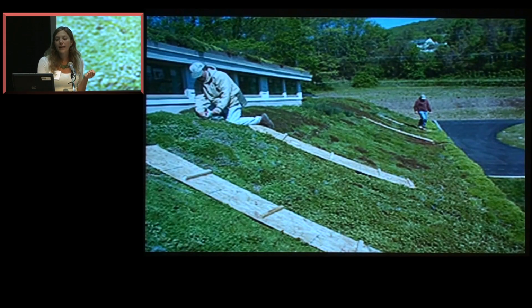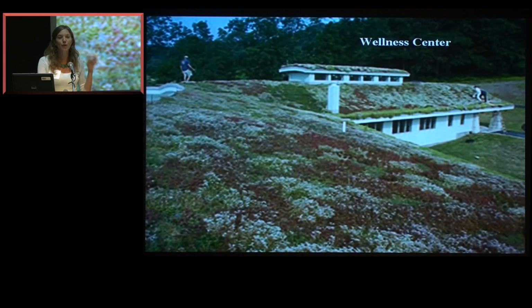This is a wellness center that, again, they didn't have patient window views that could see anything, but when you pull up, you can see it, and it's just good for the neighborhood. It's good for the market identity.